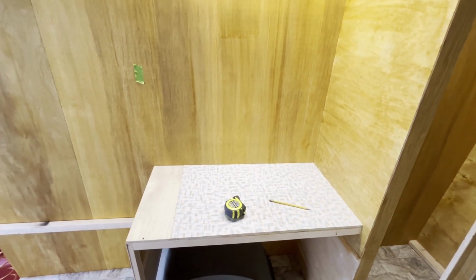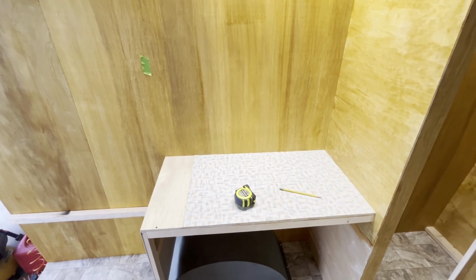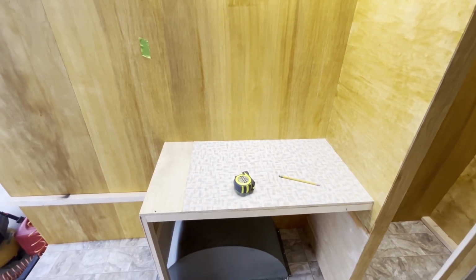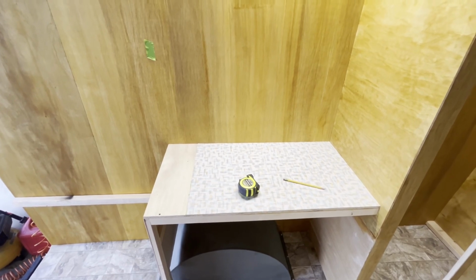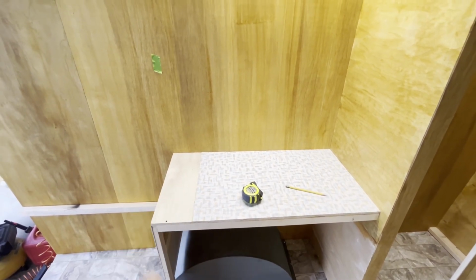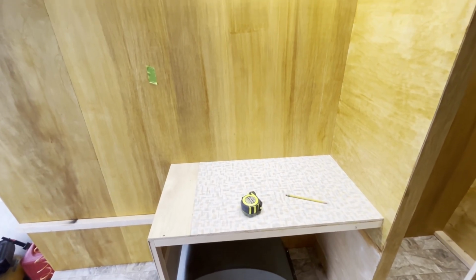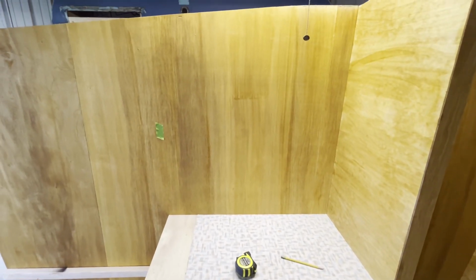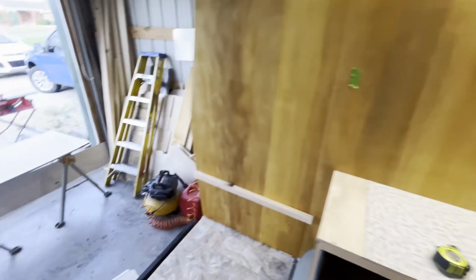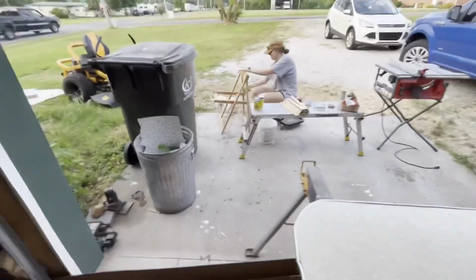We'll see. Now that I've said that, I think I may have just found a flaw, because that is not going to come all the way out here. So what do I do with that space? Good question. We'll figure it out. Oh, I'm not going to redo that, I can tell you that. But we'll figure something out. Everything can be fixed.